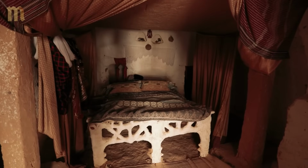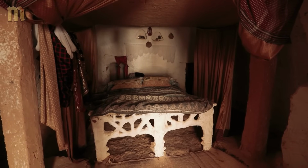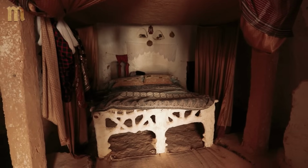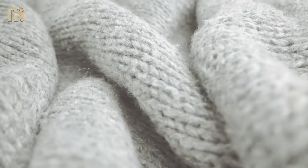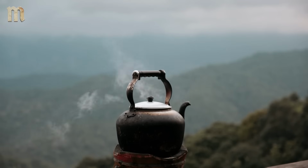Bed warmers, warming pans, and canopy beds. After a long day of work in the cold, nothing beats a warm bed, right? Medieval peasants thought the same, but without electric blankets or duvets, they had to get creative. The solution? Warming pans and canopy beds.